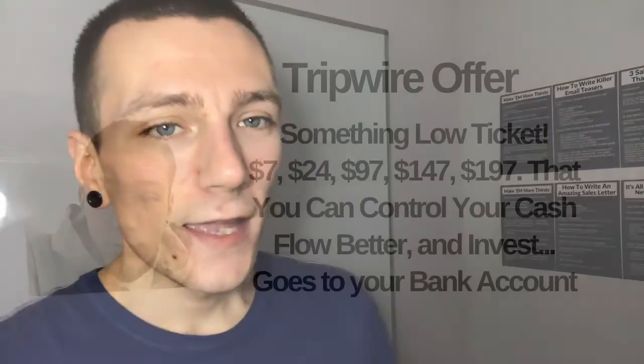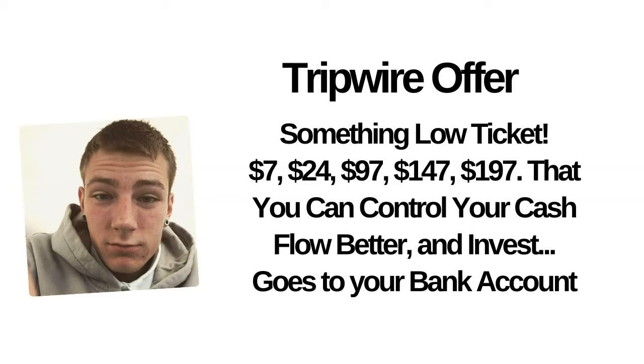Then the next part is your Tripwire, and your Tripwire is something that's super low ticket. It's nothing too big, nothing too expensive, maybe in the price range of around $7, $24, $60, up to $97, maybe up to $147, maybe $200, something on the lower price end for someone to just get in and actually buy something to get their foot in the door.